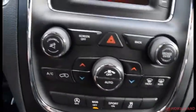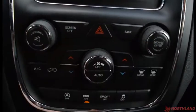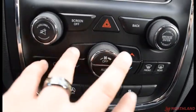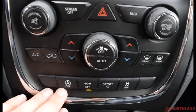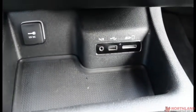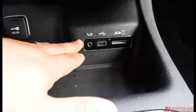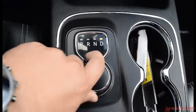Then down here we do have our volume up and down with the mute, screen off, hazard lights, back button, and the browser there. Your AC, circulation, heat up and down there. Then you also have your power, your off, your auto, and your front and rear defrost. Your stop start, eco mode, sport mode, and then you also have your traction control right there. Then down here we do have our aux cord plug-in, SD card, and a USB plug-in right there. Our gear shift is right here. Just twist it like that.